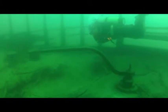Many of the wreck sites located in the preserve are protected from the fury of Lake Superior by Grand Island. Very seldom are dive trips canceled because of the weather.